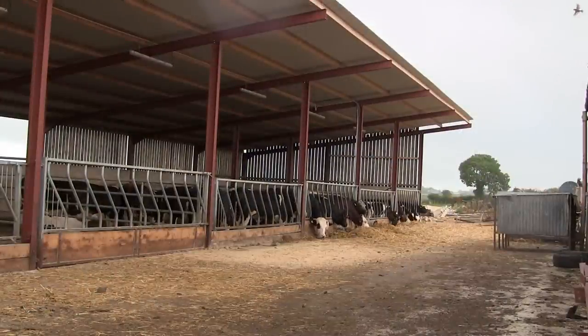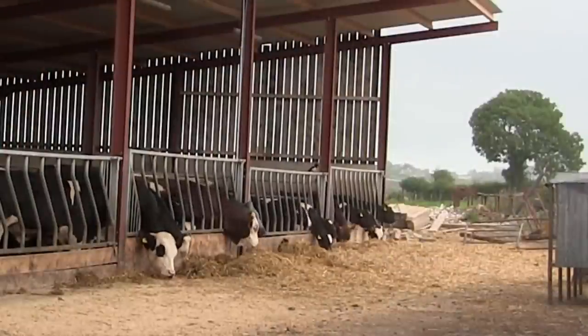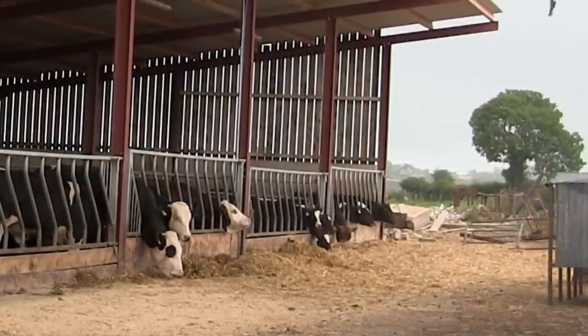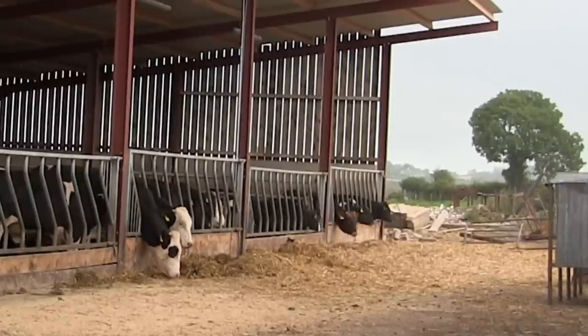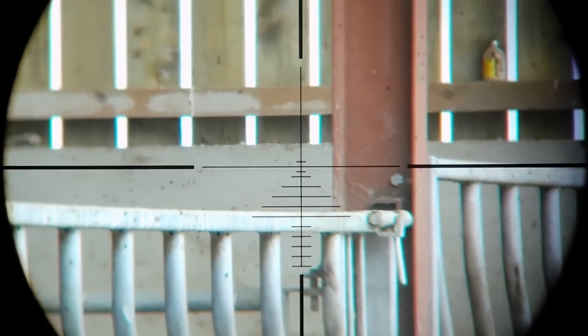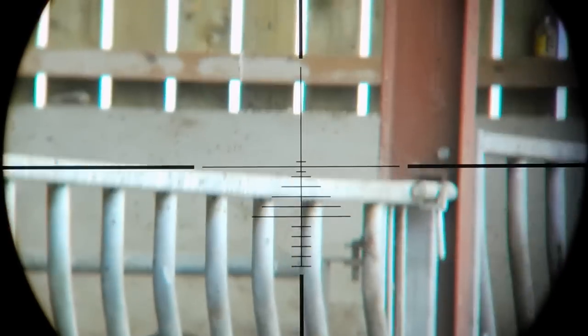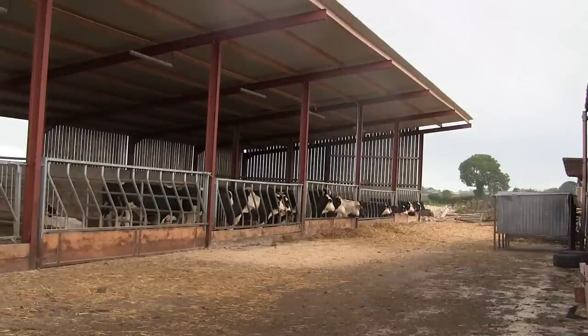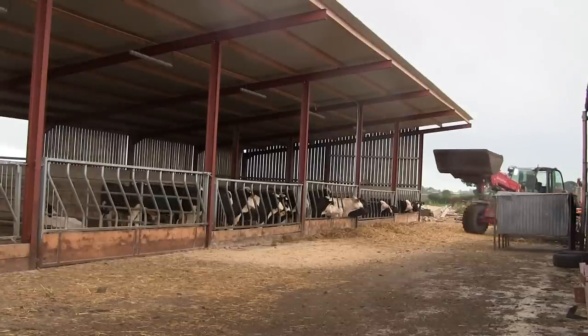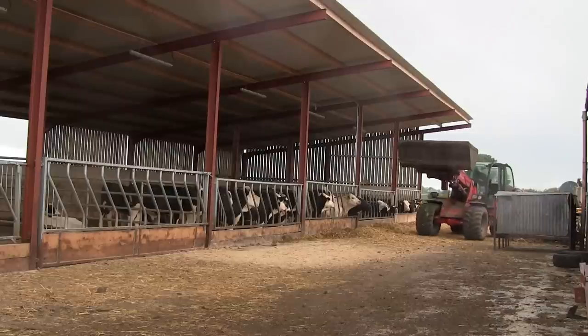Thankfully though, even after all the disturbance, it wasn't too long before another magpie showed up. This time there was no mistake, and the bird dropped like a stone. Shortly after that, the farmer turned up with a whole bucket full of meal. Yep, feeding time again.